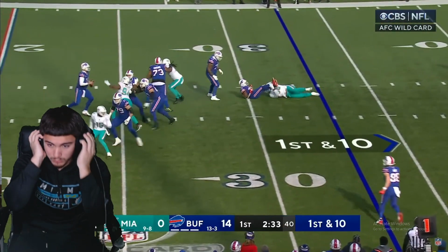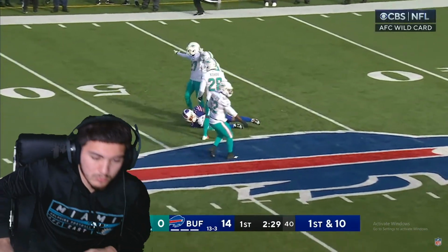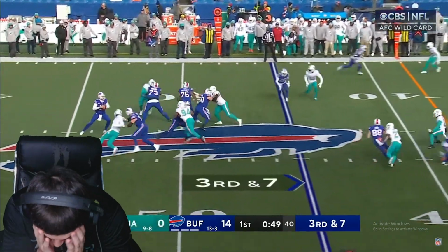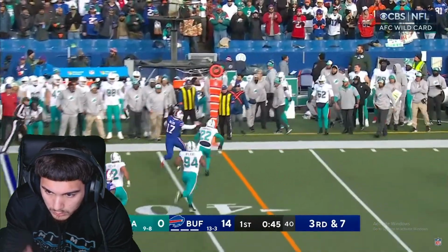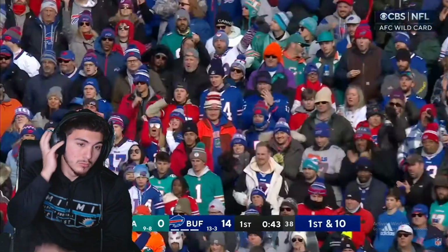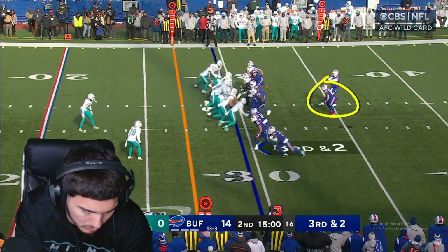Here's a good play action fake. Held onto it for a while. Now on the run. Look at him, able to bob and weave and able to get to the marker, reaching out past Elijah Campbell. First down, Buffalo. Put him over here to block.